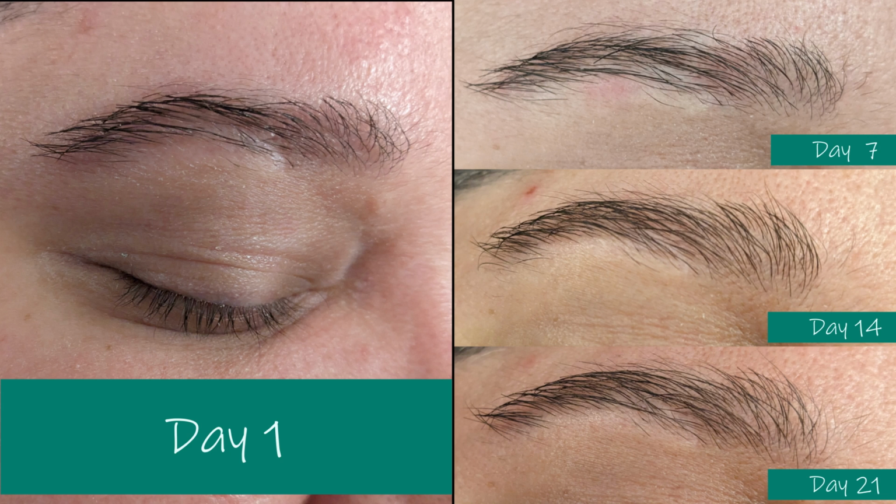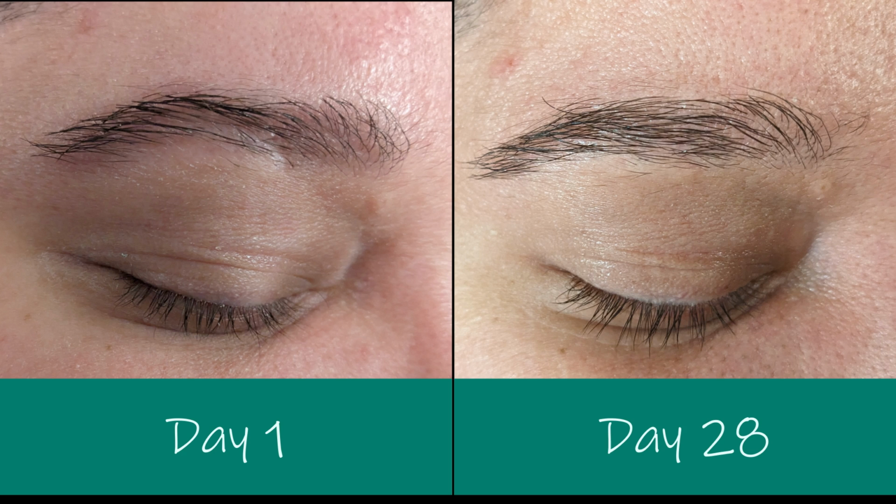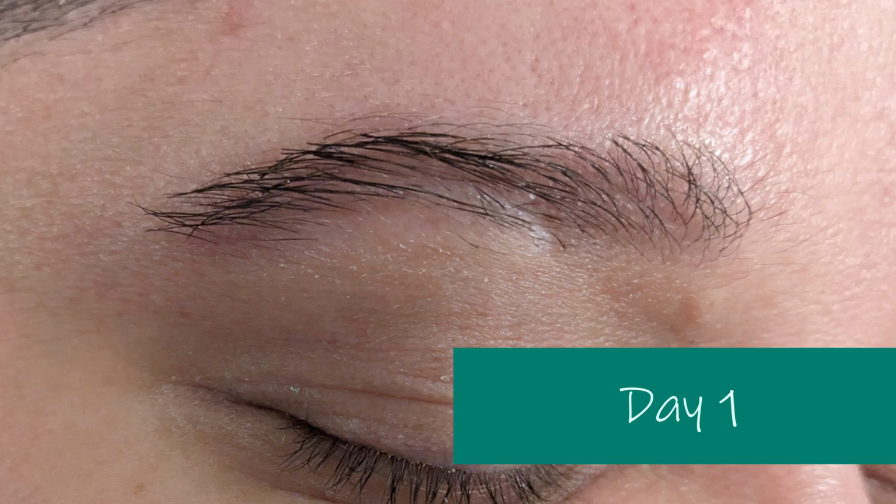Here's a comparison of what they looked like every week on both sides. You can see the slight growth in length and slight thickening as time went on. Here's a comparison of day 1 to day 28. You can see the clear growth and darkening. The brow hairs are definitely longer, but what I was especially happy to see was how many baby hairs started to come in above the brow and towards the unibrow.